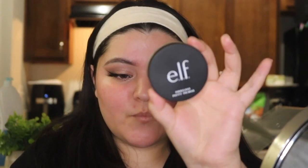And before going in with foundation, this is the E.L.F. Poreless Pretty Primer. As you guys know, this is a primer that broke the internet, literally. I'm going to be applying this, and you guys, this is one of my all-time favorite primers, and actually one of the very first primers that I invested in and bought because I did not know anything about primers, and then I wondered why my foundation looked so bad.